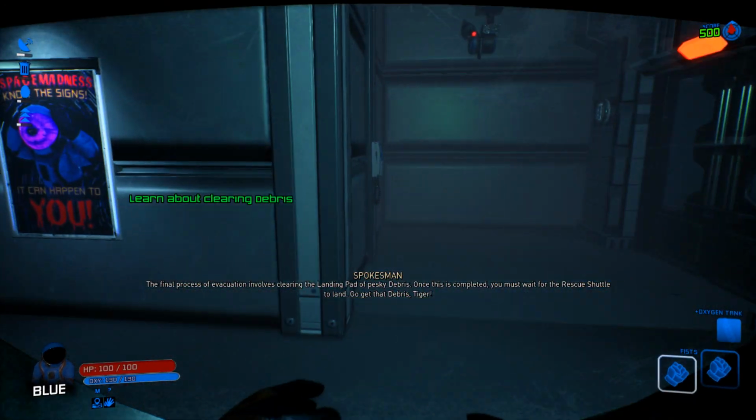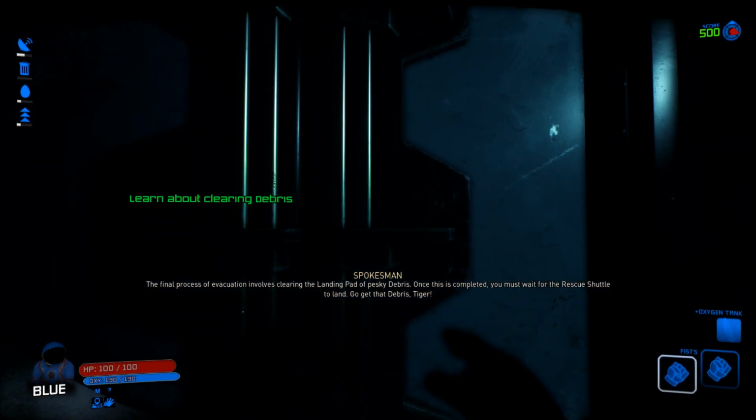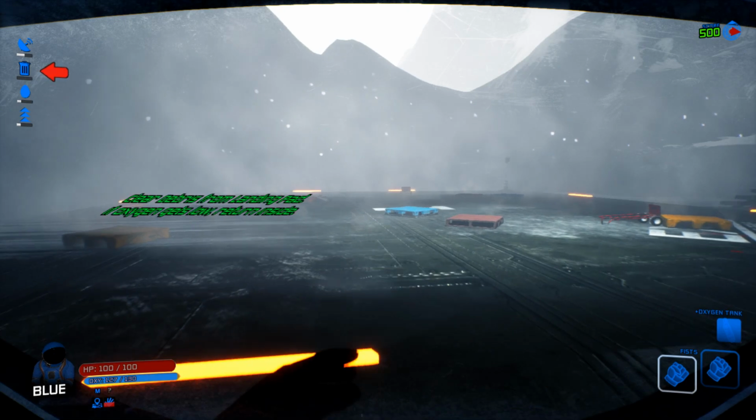The final process of evacuation involves clearing the landing pad of pesky debris. Once this is completed, you must wait for the rescue shuttle to land. Go get that debris, Tiger. Access granted.